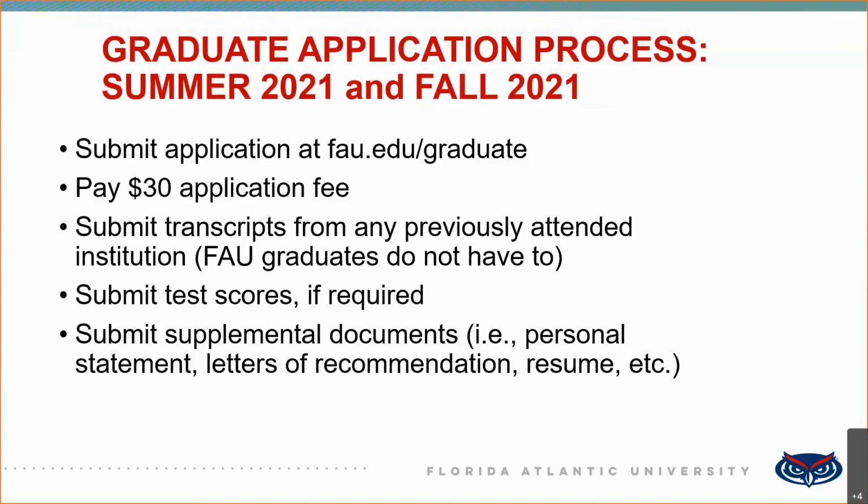It's going to ask you for your personal information, your address, what program you're applying for, where you attended any of your universities, where those were, attendance dates. It's going to ask for potentially employment information and whatnot.